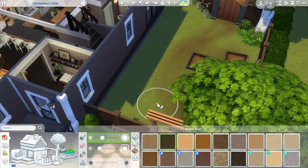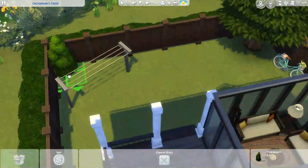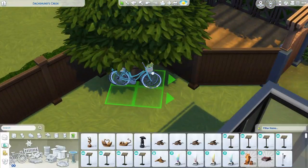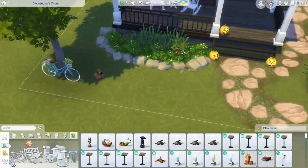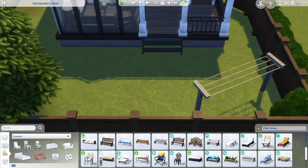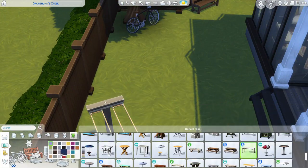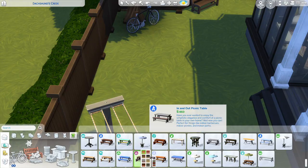I do end up having 2 bikes on this lot, mostly just for aesthetic. I very rarely have my Sims actually ride around on their bikes, but it is kind of a nice thing for screenshots to have. And they're functional as well, which is perfect. They're essentially vehicles in The Sims, so it's nice to have your Sims be able to have some form of transportation. I really wish we would get cars. I don't see it happening at this point. And if it did, I would be ecstatic.